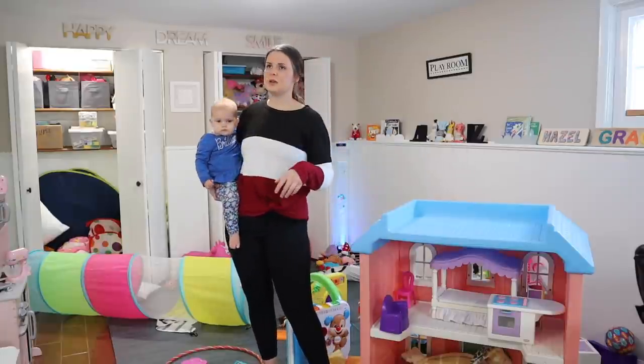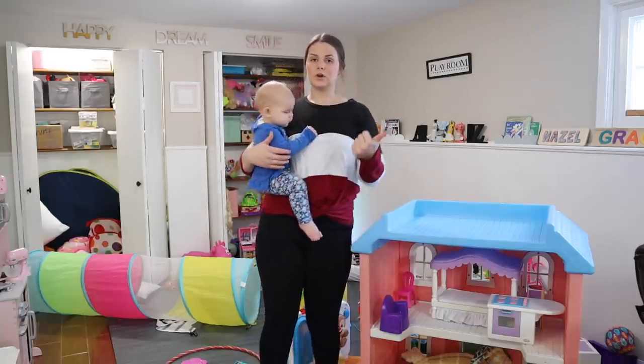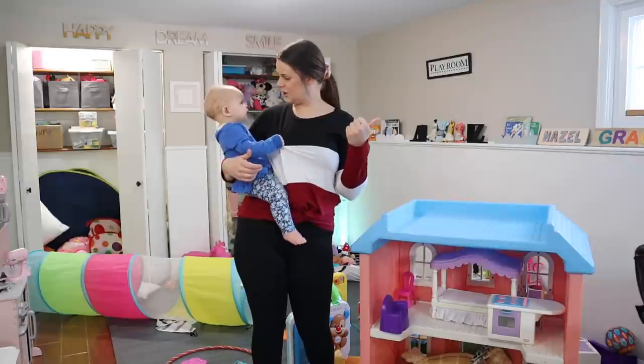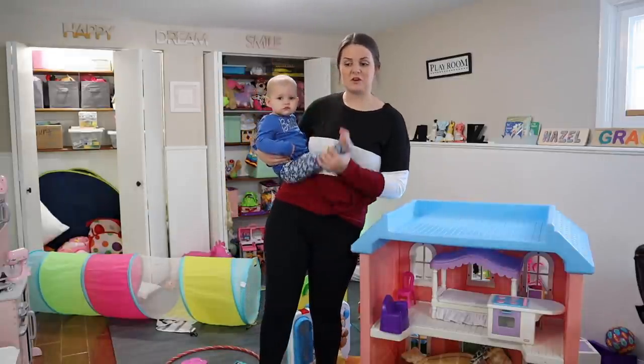This is honestly gonna be a really long process because not only am I decluttering, I'm trying to organize. I'm a tired, cranky baby. I think this girl needs to take a nap. I'm gonna go put her down for a nap and then I'm gonna start grinding.